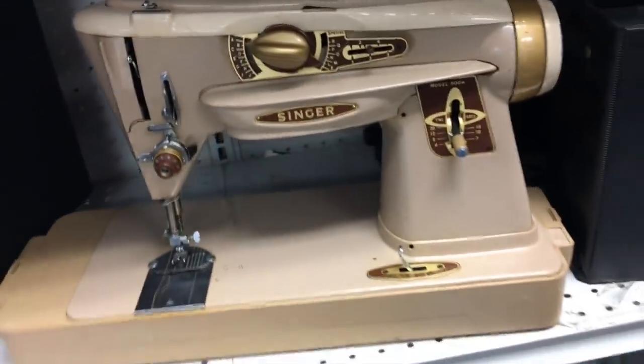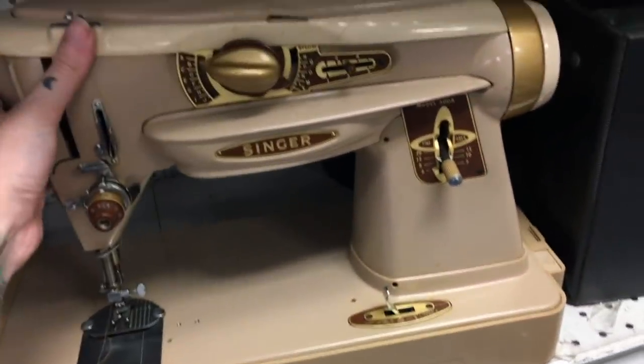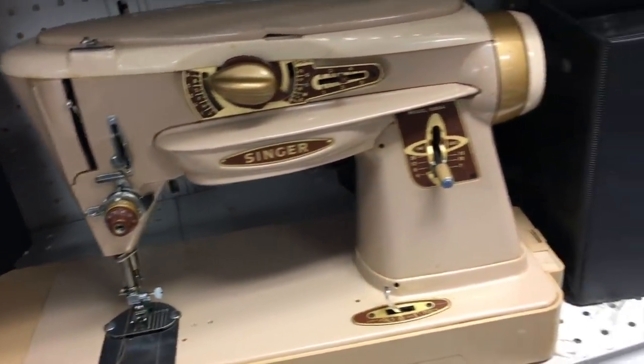Look at this sewing machine. Oh, it's so pretty. It's really heavy too. Still has thread in it. You'll stay here, my love. I hope you find a good home.